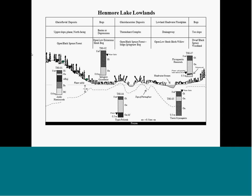Another example is for the Henmore Lake lowlands. We encountered permafrost here. These are glacial fluvial deposits, bogs, and glacial lacustrine deposits. So you get a sense for this from our field data. Some of it is conceptual, like the depth of permafrost, which we don't really know because we only dug to a meter here.